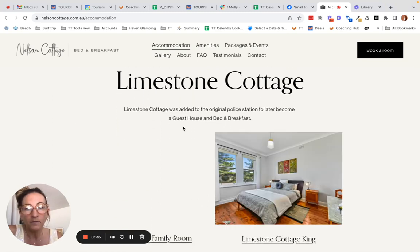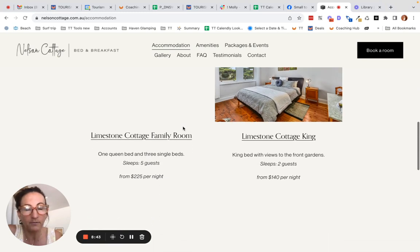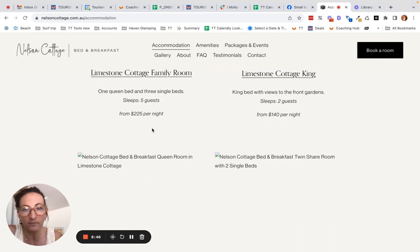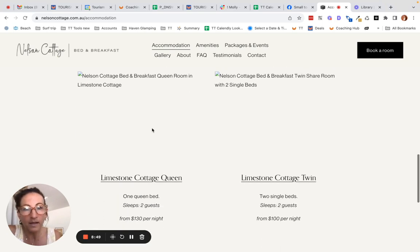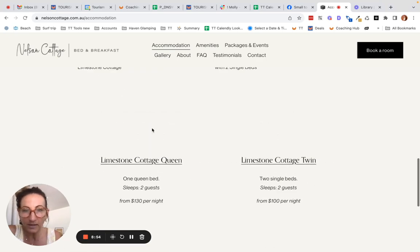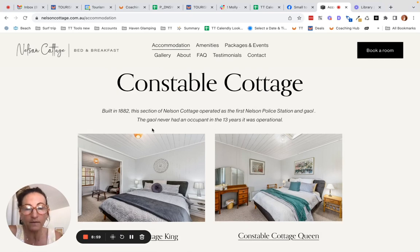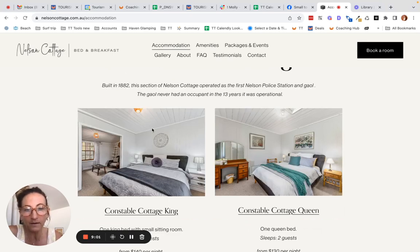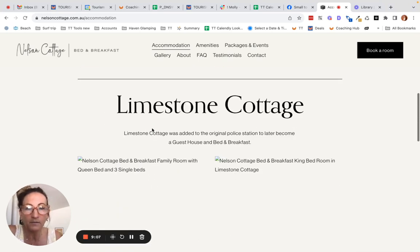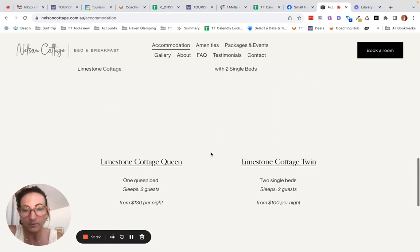So we've got Limestone Cottage, which was added to the original police station to later become a guest house and a bed and breakfast. Limestone Cottage family room. So once again, it'd be really great to have those call to actions. And so there's lots of options there with this one, but putting a review in here as well. So if you've got strategically placed reviews, that one that talks about the Constable Cottage. So, we stayed here. We had the king room. It was so clean and beautiful. Blah blah blah. Same for Limestone Cottage. So if you can put a review in there, that might help that conversion rate as well.